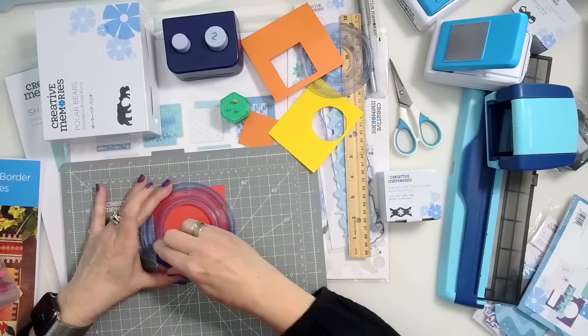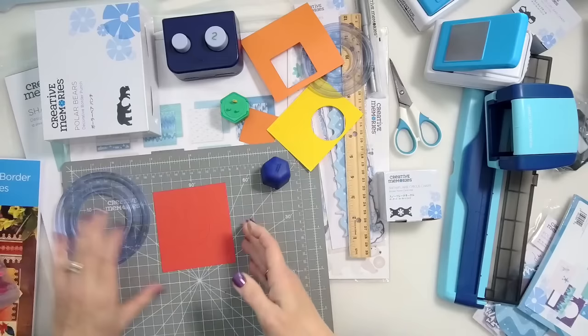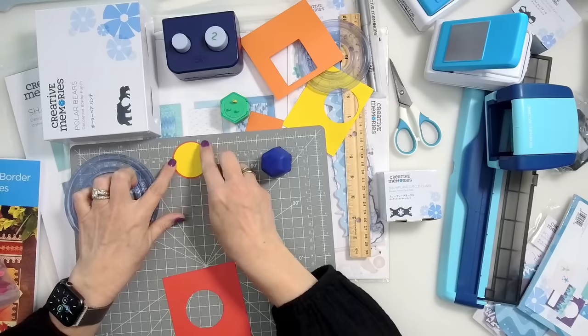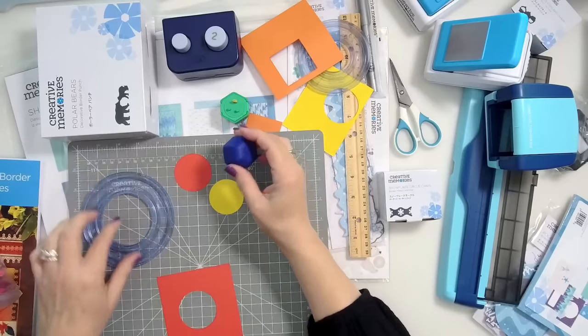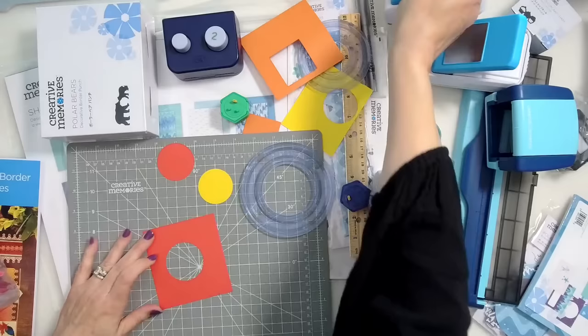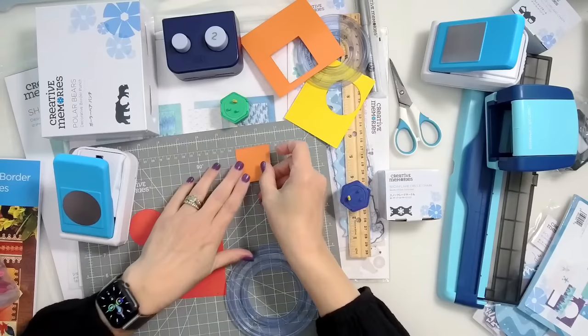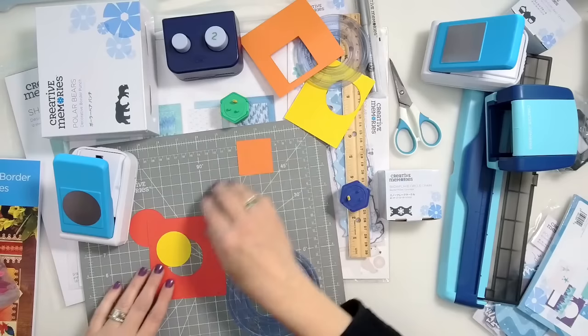Let's check it out. Okay, so where'd my yellow circle go? It stuck to the bottom of the mat. Okay. Oh, look at that. So it's different. So the red one is the inside track blue, and then the yellow is our new circle punch. Okay. And then this is the square, which I think is just a really nice size square. And again, it's 1 3/4 inches. Same for the circle.